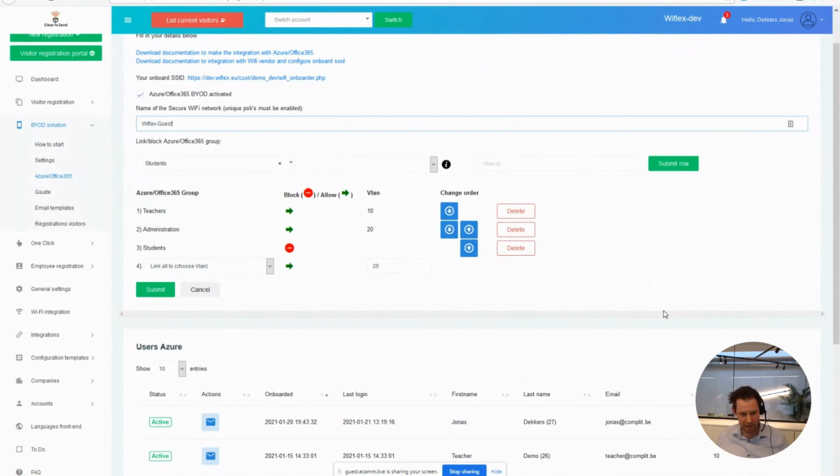We are also working very closely together with Mist and Extreme, and also for dorm houses, where we can create a unique PSK, but also a unique VLAN for every student. So they have their personal network. If they are in a dorm house, they have their own personal network, so they can cast and stream Netflix to their television, but I can't do it to another television.